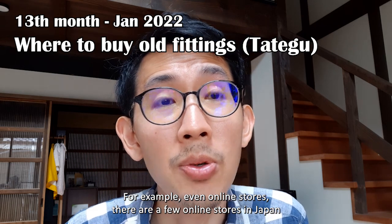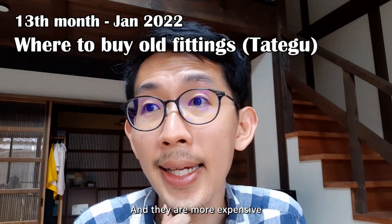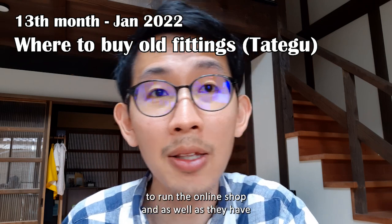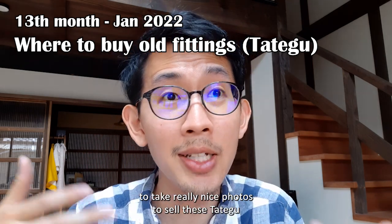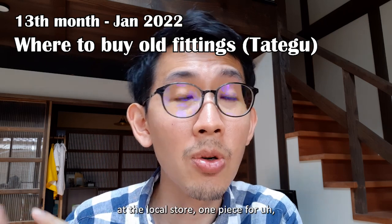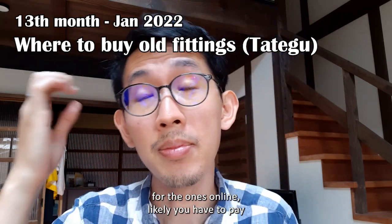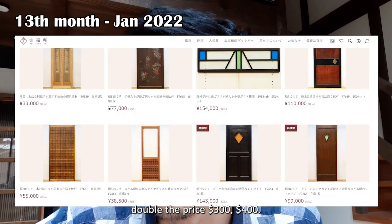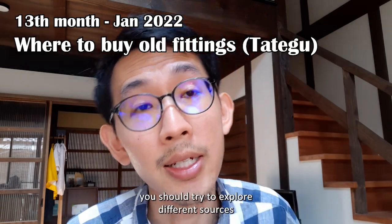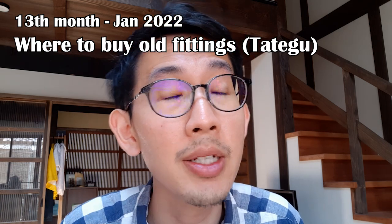There are a few online stores in Japan that send these old Tategu to different regions of Japan, and they are more expensive, of course, because they have to invest more to run the online shop, and they have to take really nice photos to sell these Tategu. So usually, if you get these at the local store, one piece is maybe $100-$200, while for the ones online, you likely have to pay double, $300-$400. But in the end, if you want to find something that you really like, you should try to explore different sources to find all these furu tategu fittings.